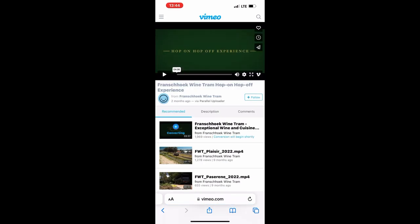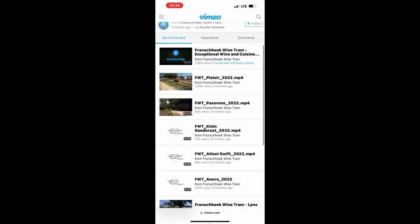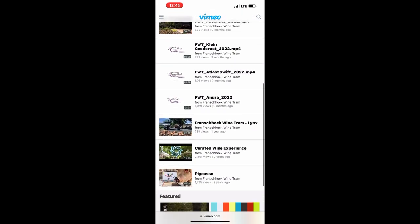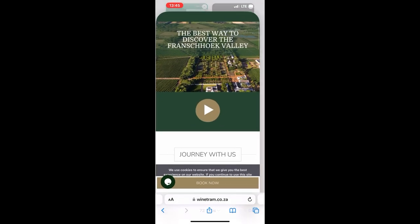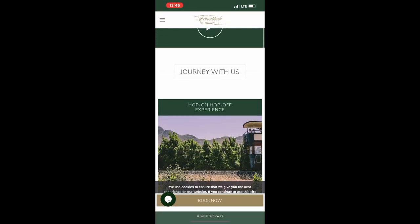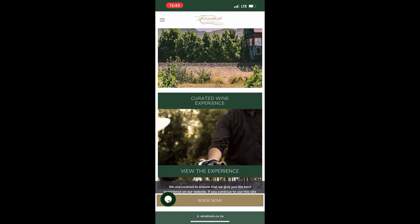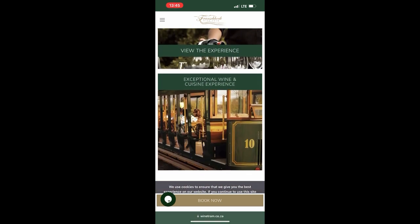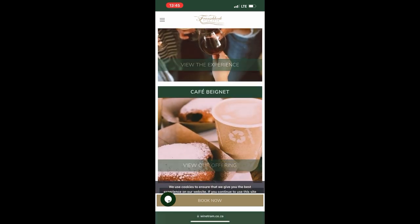It's pretty easy to book tickets for the Franschhoek wine tram. Basically, you just go on the website and search Franschhoek wine tram, and there's even an intro video of what it's like to visit the different wine farms and what you do when you get to the wine tram. It's so interesting. I loved Franschhoek so much. It's a beautiful town, very aesthetically pleasing, and just so serene, right?